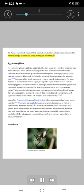Aggressive spillover. The aggressive spillover hypothesis suggests that the more aggressive a female is concerning prey, the more likely the female is to cannibalize a potential mate.